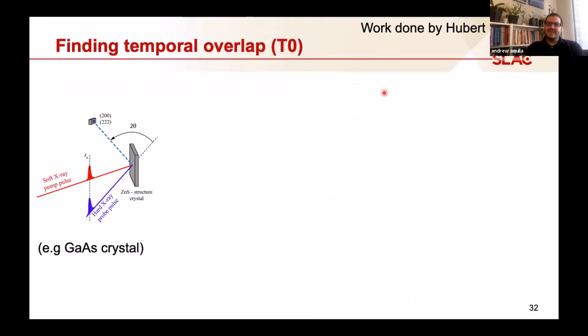How do we find T0? This is actually work from another student I had, and we were racking our brains, and we came across zinc blende materials, specifically gallium arsenide. They have a diamond-like crystal structure, except it's not exactly that, because gallium and arsenic have a delta electron difference of 2. So the 200 and 222 peaks are weak.